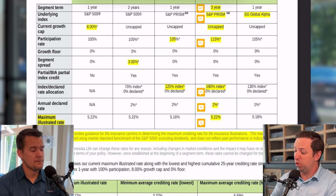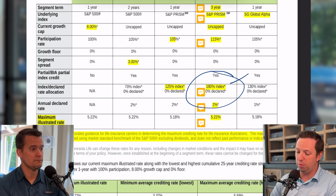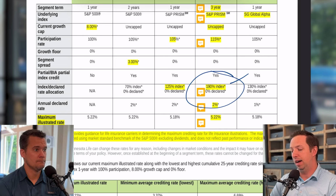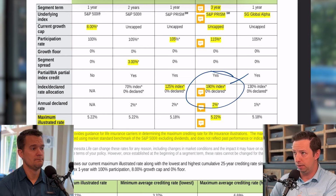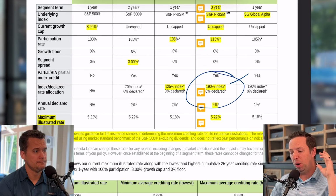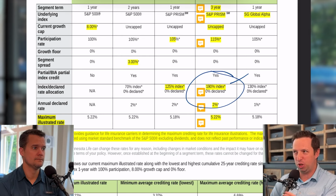That's right. And then to kind of pile on to that, not to pile onto this index, I'm sure this index is a nice index, but let's just go ahead and tell you what it is and how it works. Most of the growth on this index is coming from this bonus here, this 190% index bonus, which essentially means you're getting almost 2 times the credit in this index based on how the account does. But what's troubling about this particular bonus is it's totally non-guaranteed.